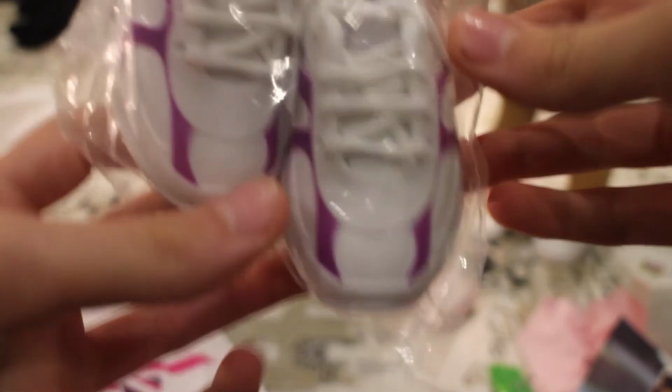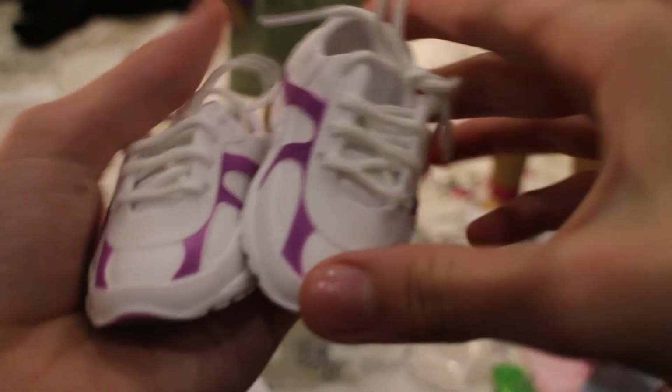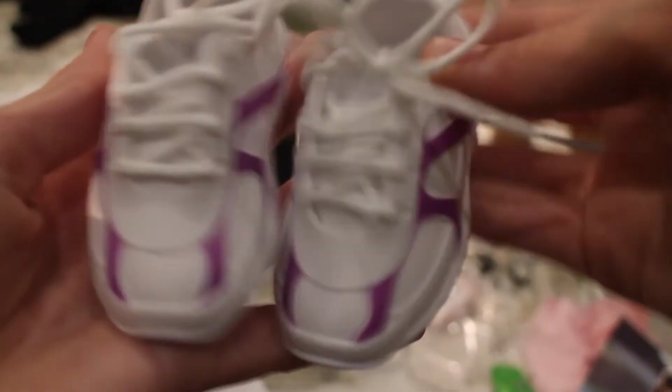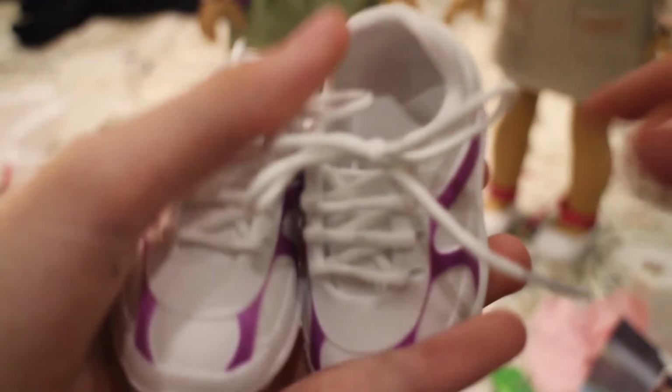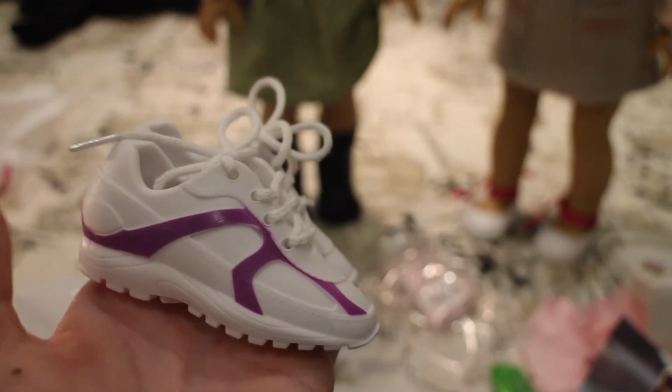I then got a freebie from My London Girl for hosting the meetup, AG Britain, hosting the meetup. And there are these little trainers and they are so cute. They are so sweet, and they've got like these little purple streaks, and they're white, and they're lace up. They're kind of like a hard plastic, so they're quite sturdy, and they're really cute.